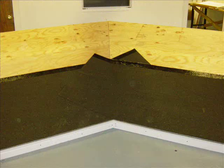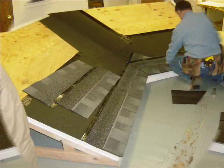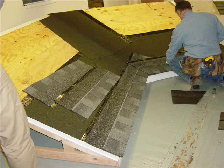Now it's time to install the shingles. Install shingles over SmartVent in exactly the same manner you would on any normal roof decking. Note, SmartVent is strong enough to stand up to nail guns during shingle installation.